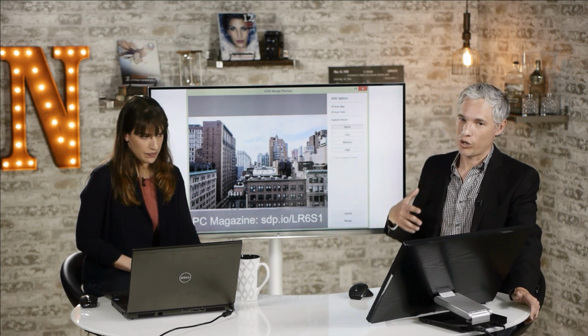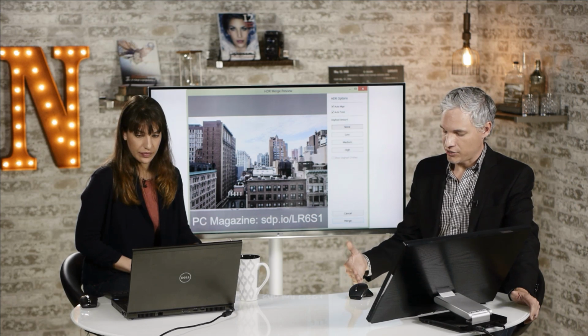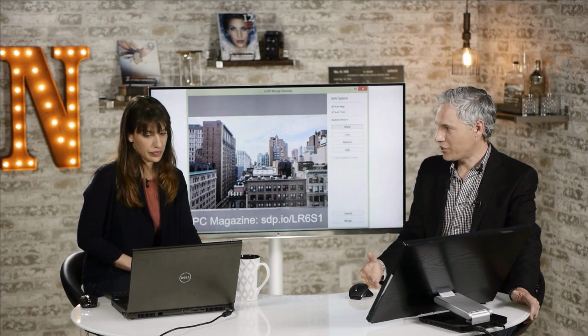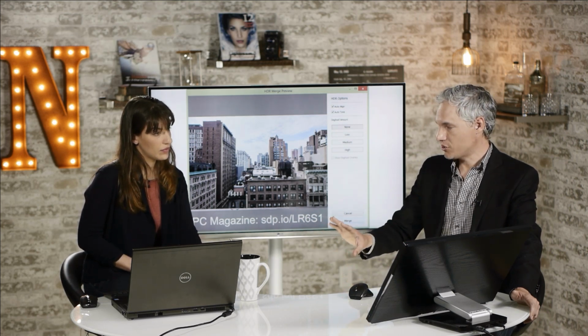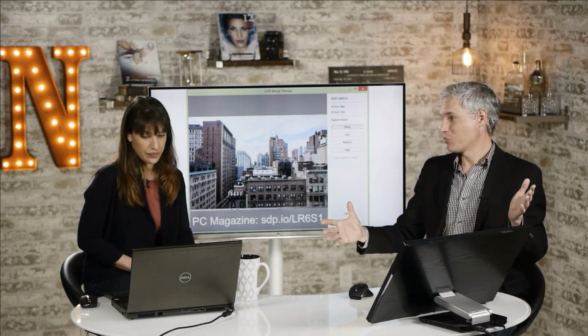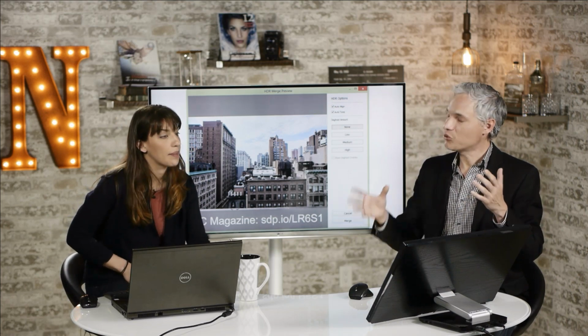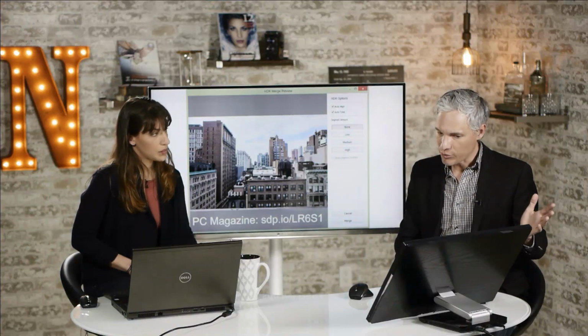And then at that point, it creates a new file for you, basically, which has the brightest peaks recovered and the deepest shadows with lots and lots of detail in them. And then you can edit that in Lightroom just as you normally would any other photo. So the first thing you'd probably do is bring down the blacks and the highlights, add some contrast back into it. But you could do it localized too. You could use adjustment brushes to bring down the highlights in the sky and bring up the shadows in the foreground. I'm excited about it.